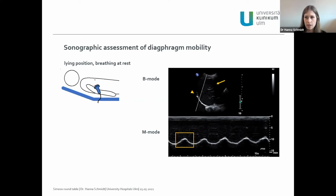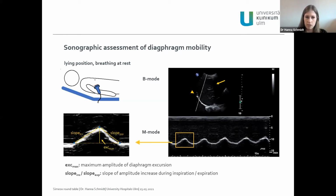And for functional assessment, we did M mode measurements, and they basically reflect the diaphragm movements during breathing. You see here in this M mode trace. For each individual breath, we then calculated 3 parameters. So the maximum amplitude of diaphragm excursion and the slope of the amplitude increase during inspiration and during expiration.